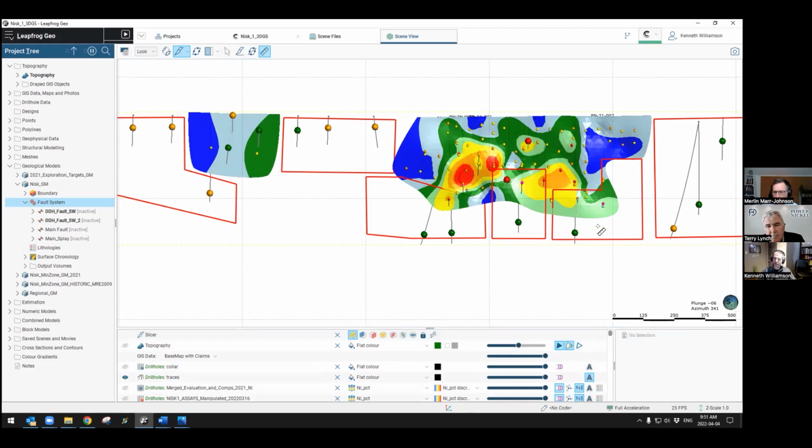What we see here as the colors, by the way, this is not a resource work. It's a numerical model that we've elaborated using Leapfrog. And the idea there was not to calculate economics or real numbers, but to see a visual display of the grade distribution in there. And thickness? And thickness. So what we see is a grade thickness map, pretty much, using nickel and the thickness to calculate that. And we can clearly see a couple of trends in there.